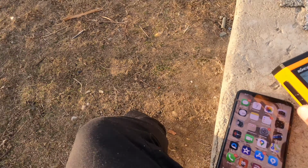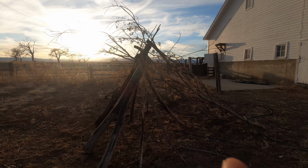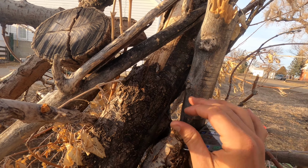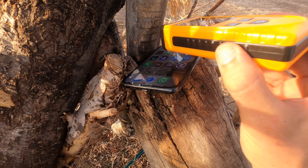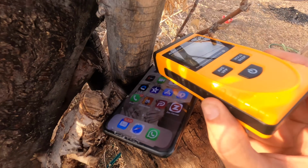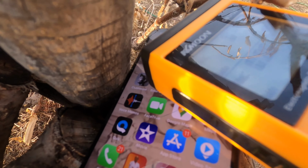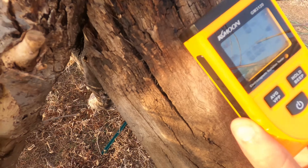See, it's picking up some good radiation. I'm gonna place it on the teepee and see what happens if I do the same test. Let's see here. I have it on the teepee. So now I'm gonna see, it's not picking up any radiation at the moment. For some reason, it's not really detecting the cell phone radiation when I have it on the teepee.